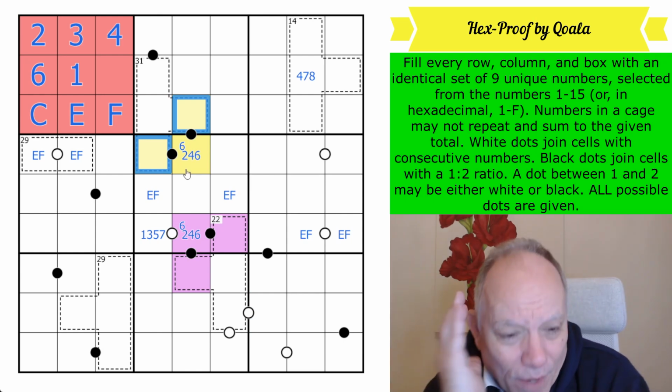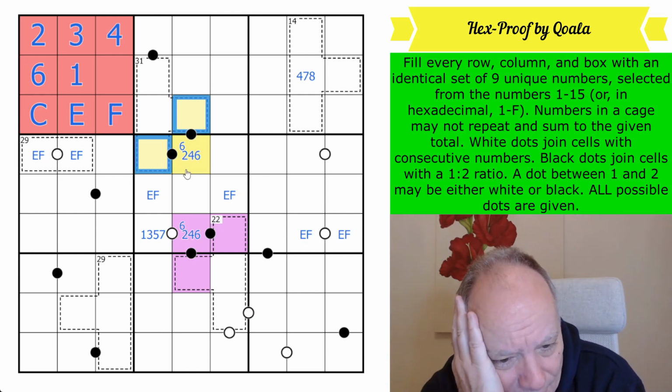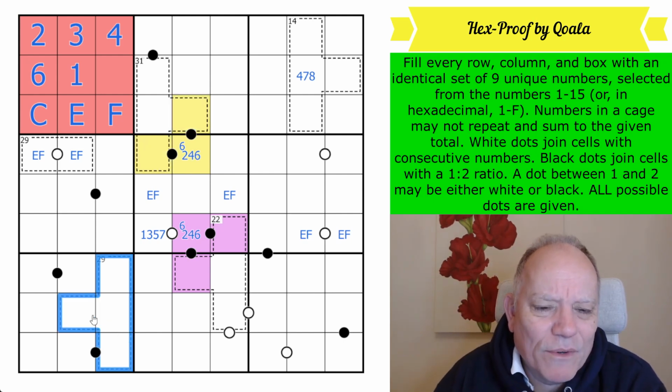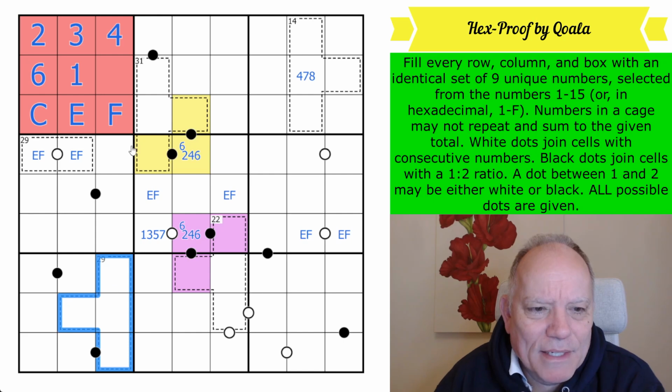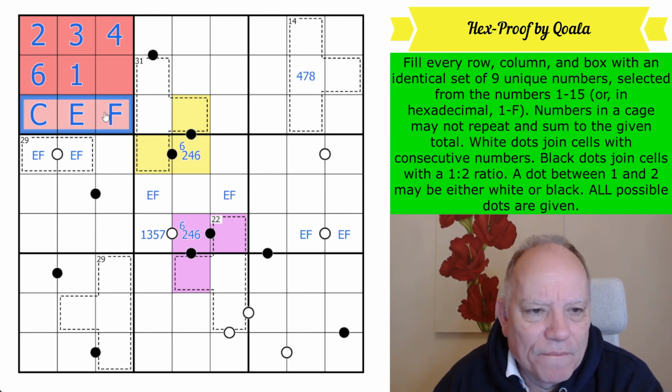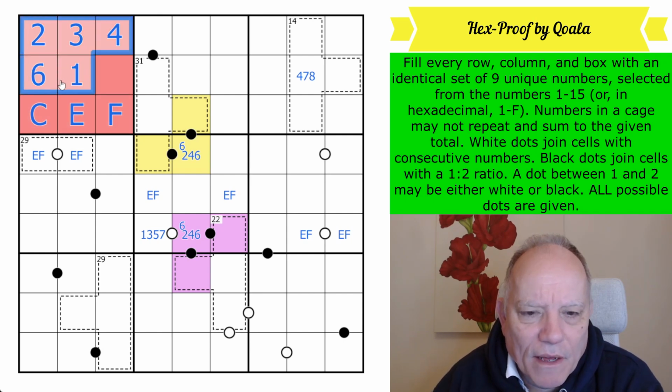Oh, there must be a way of getting fairly simply which of these is 3, 6, 12. Or do I have to look? I don't know. I don't want to look at this 29 cage because it's going to have 1 or 2 of the big digits, 1 or 2 of the smaller ones. I don't know.